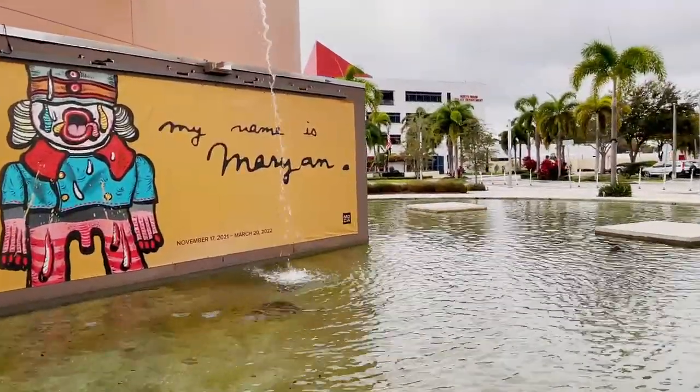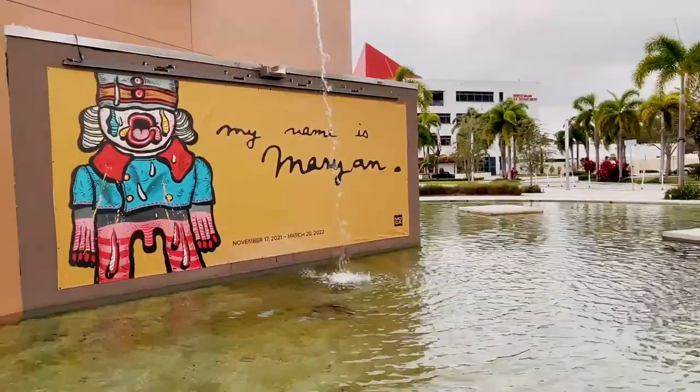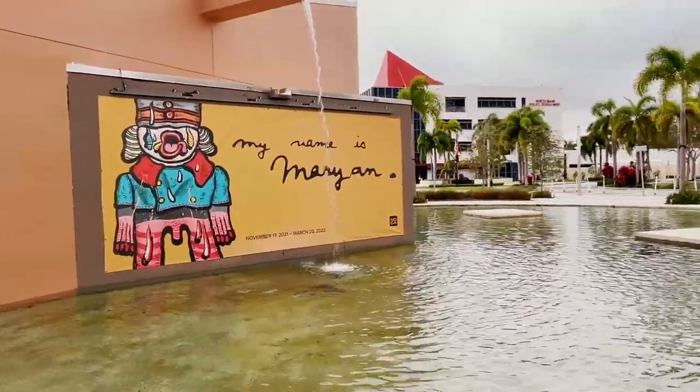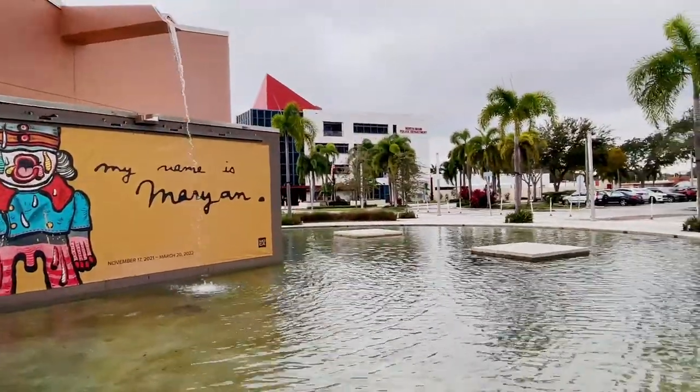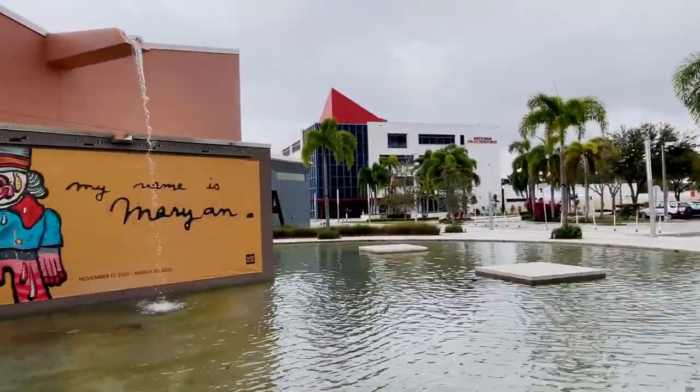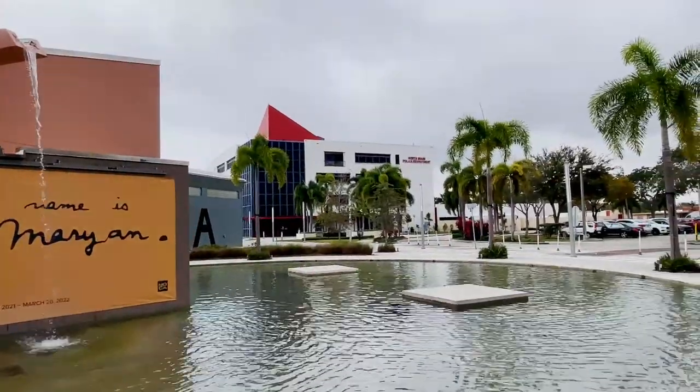Check out the Museum of Contemporary Art in North Miami. North Miami Police Department, which I honestly thought was the museum at first, because look how elaborate the police department is.